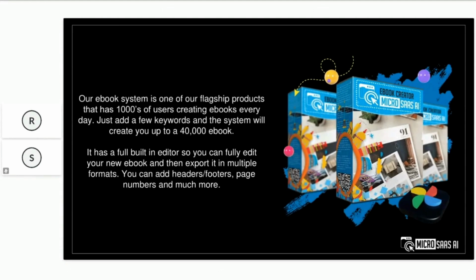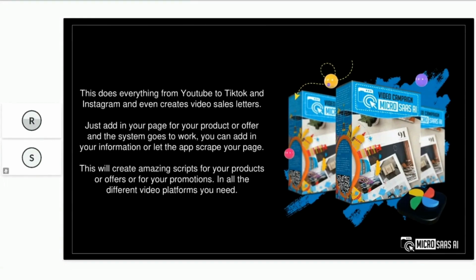We've got the ebook system. This is our flagship product. This was our first MicroSAAS app. Thousands of users use this. With this, you can just add a few keywords in and it will create you up to a 40,000 word ebook. It's got a full built-in editor. It can add headers, footers, pages, everything you need. And don't forget, you can sell access to this as well. So you've got white label rights, not only access to use it yourself, but you've got white label rights to it. You rebrand it, resell it as your own. We've got the video campaign creator. Now, this does everything for video from YouTube to TikTok, Instagram. It even creates video sales letters as well.